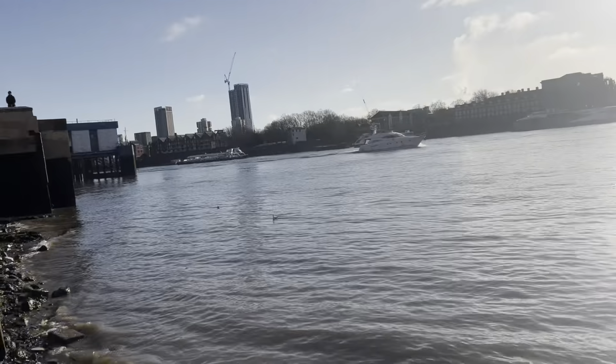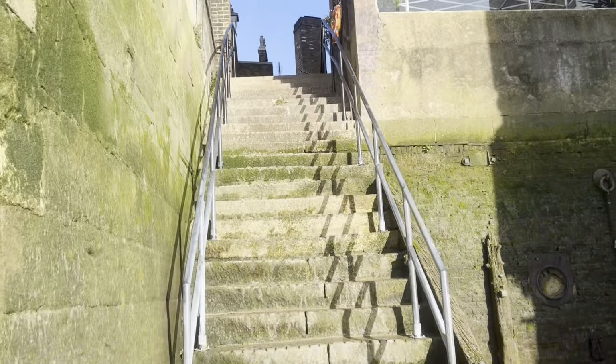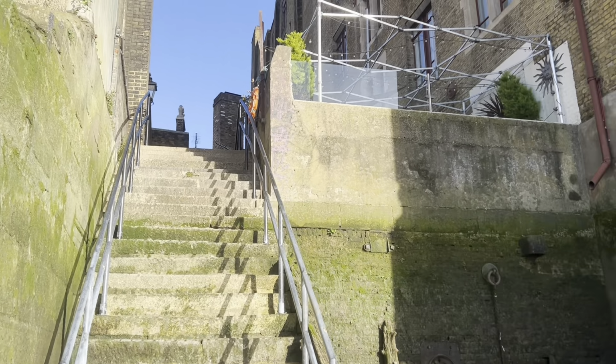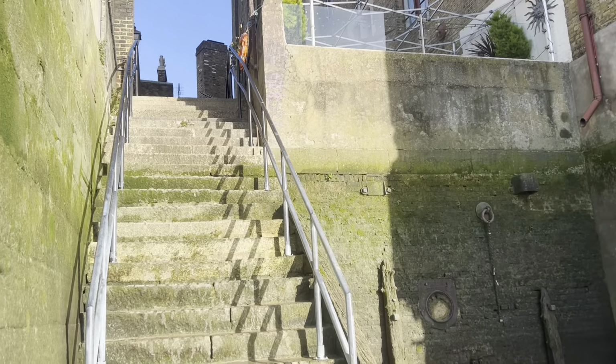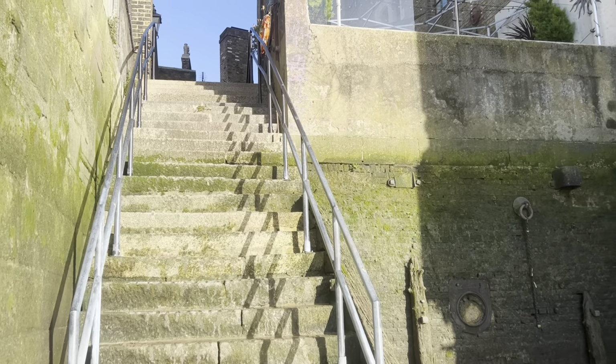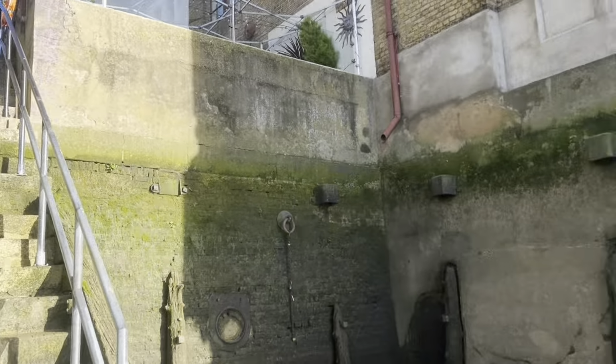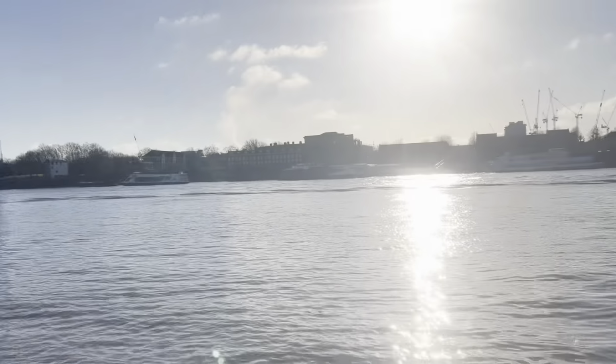Right, I made it down. I didn't video it. That is like an ice rink. And there's a geezer at the top, he's just gone arse over tit, he's soaked. This is Wapping Old Stairs. This is where the executions took place, including Captain Kidd. The bloke on them stairs was filthy. He must have gone down like a sack of potatoes.